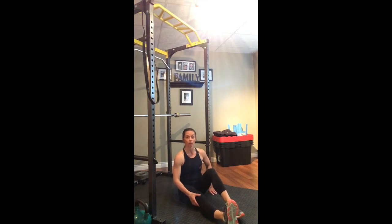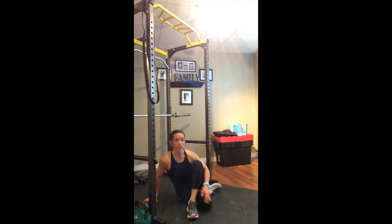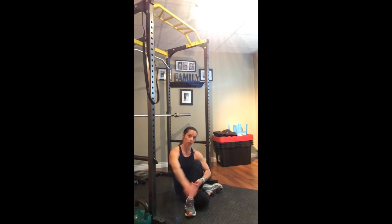So we can start with one leg straight, taking the left leg this time, placing it over the right. Again, that right leg can stay extended if you like, or you can slide it back and tuck it under. Both feet will stay in contact with the floor. Grasping on, hugging the knee in with the right hand. Inhale, nice and tall spine.